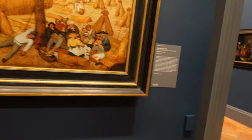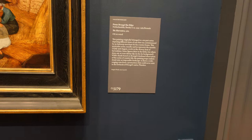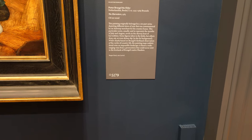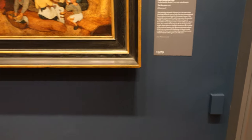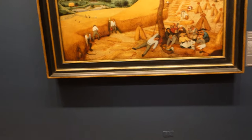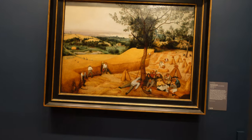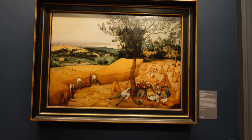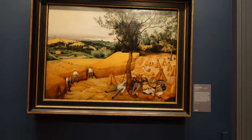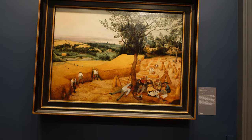Now, this is The Harvesters by Brogel. This is a very significant work. Brogel was world famous, him and his son, even by this time, and he did work with Rubens. He took the time out to do everyday people, peasants, and so on, and not just aristocracy.